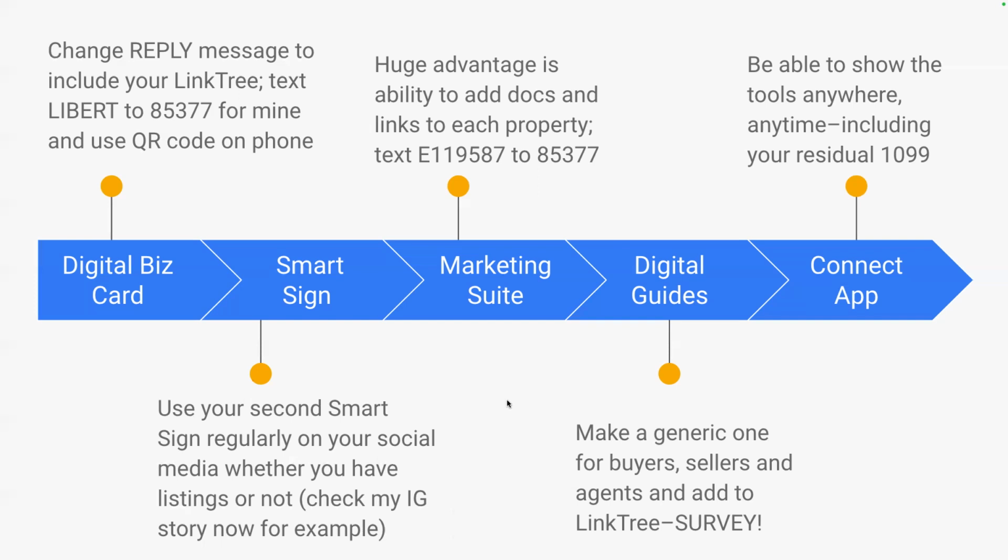So that is step one. I want to walk you through what we're going to do, and then we're going to physically do it in the resource center together. The second one is the smart sign. The smart sign should not be a surprise to any of you, right? You know how to use the smart sign, but do you know that there's a second piece to the smart sign, where anyone can text your second smart sign code and get the 10 nearest properties near them anywhere they are standing across the US and Canada? No, you did not know that.